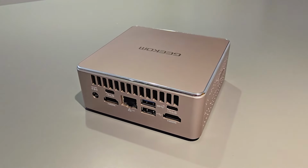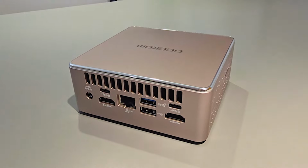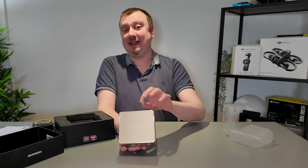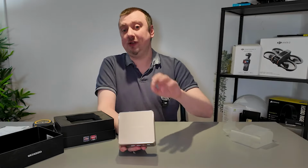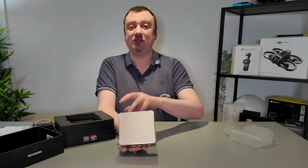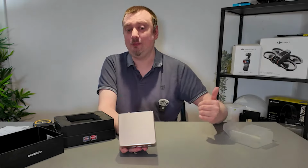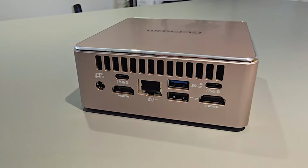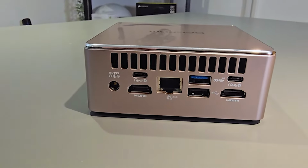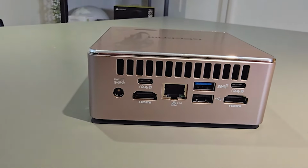And in terms of the I/O, the ports here, to start with, we have 2 USB-C ports. Now, what's great is these are both 3.2 Gen 2 ports, so very fast ports, and you can also connect displays to those as well. Now, there are 2 HDMI ports also for another 2 displays, meaning you can connect up to 4 monitors at any one time to this computer.